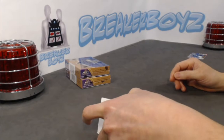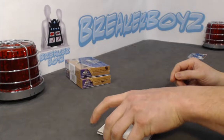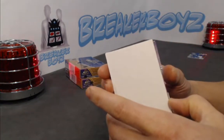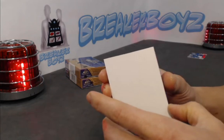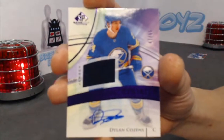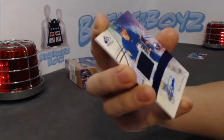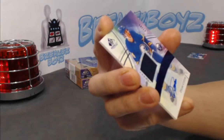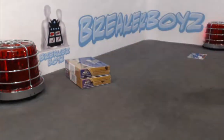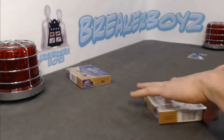Hey, this one's not too bad here. Not too bad at all. We have an autographed rookie, purple, out of 65. His name is Dylan. Dylan Cousins. 47 of 65. Purple. With the auto. Why is it a black jersey swatch? All right. Nice hit. Awesome hit for the Cousins.